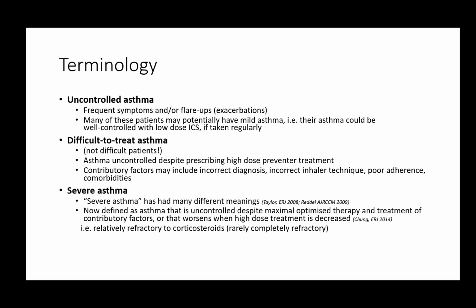Difficult to treat patients, their asthma is uncontrolled despite prescribing high-dose preventer treatments, and then you could also consider your diagnosis, inhaler technique, always like you do anything else. But your patients aren't responding to high-dose intense therapy as you would expect.